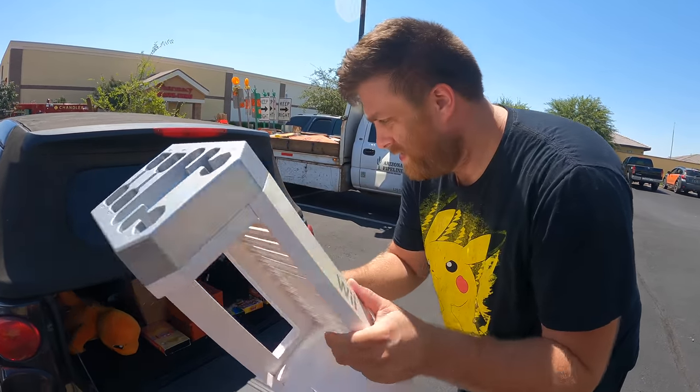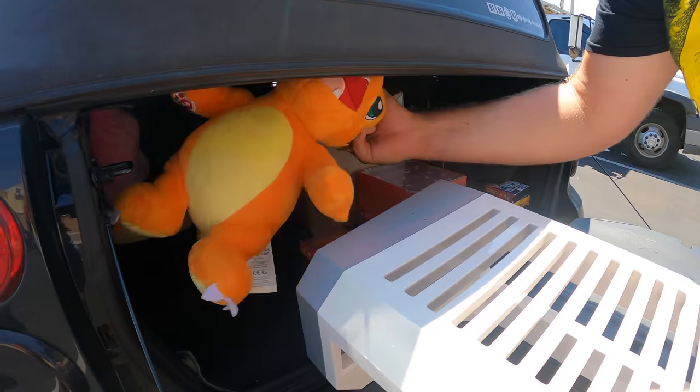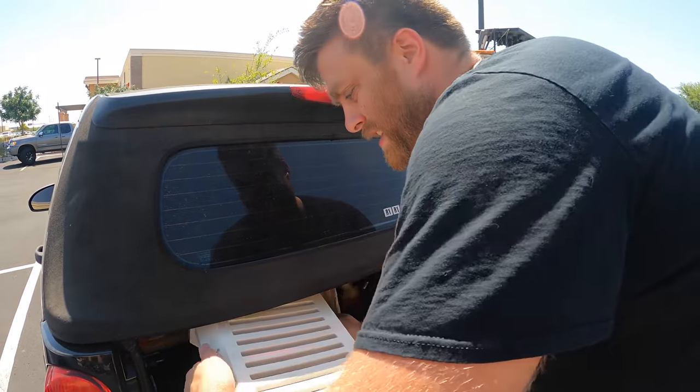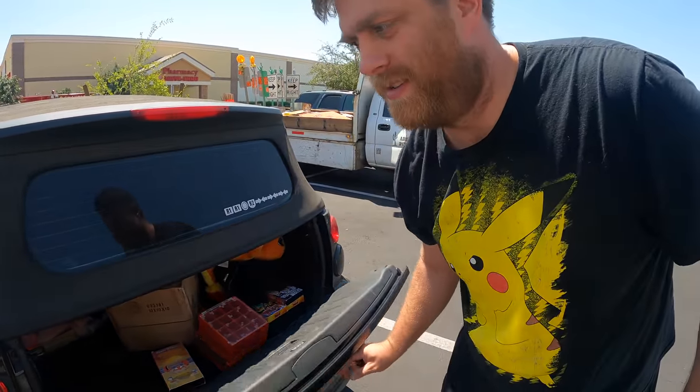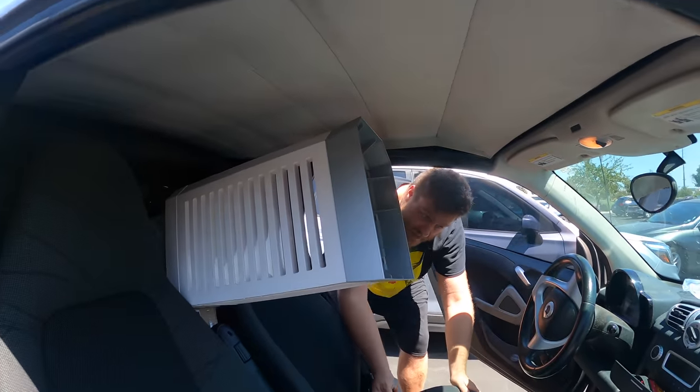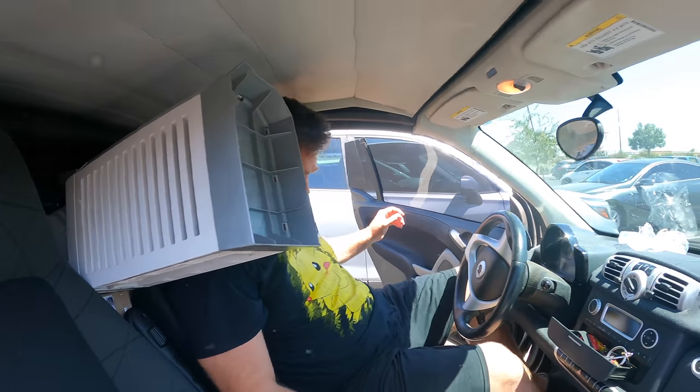Not bad for $150. You think we can fit this in here, with the Charizard and everything else from our trip? I don't know, it's a little long. Yeah, we'll have to put it up front. Good. How about that? That'll ride.